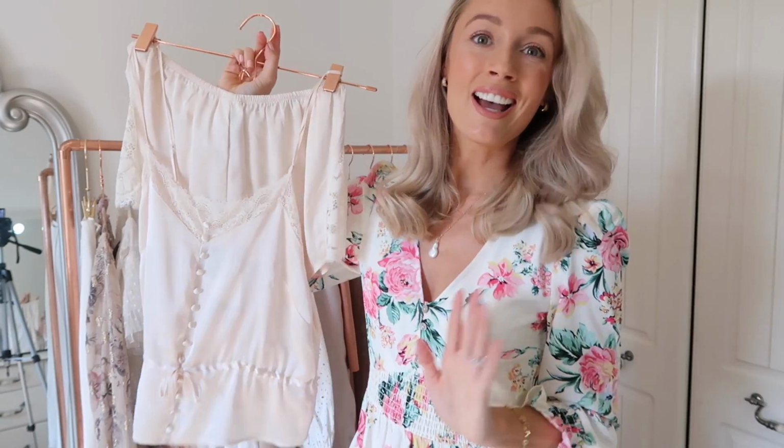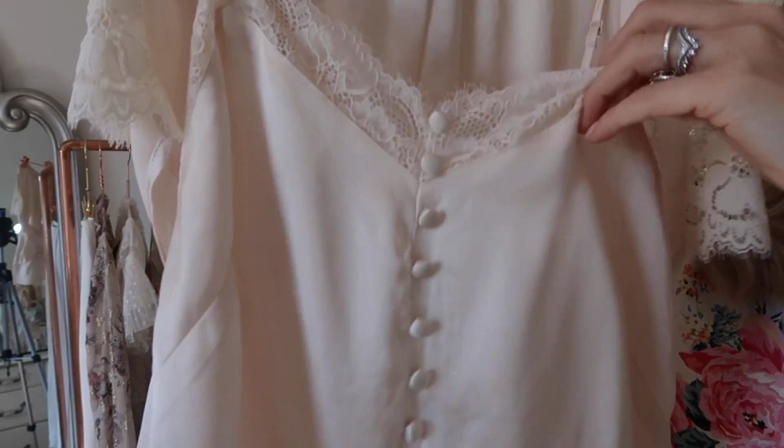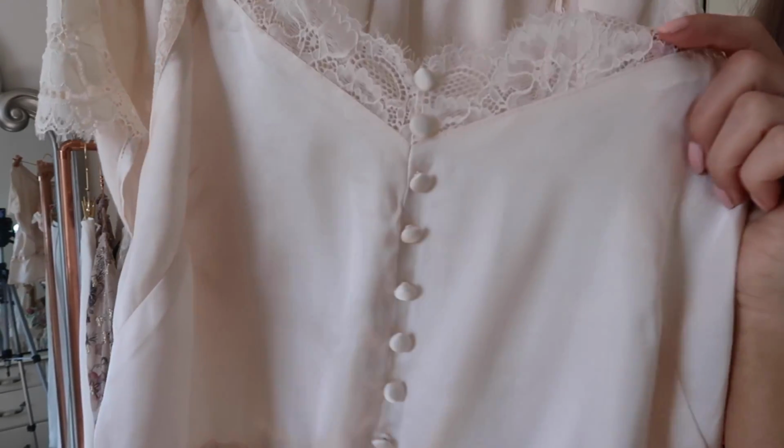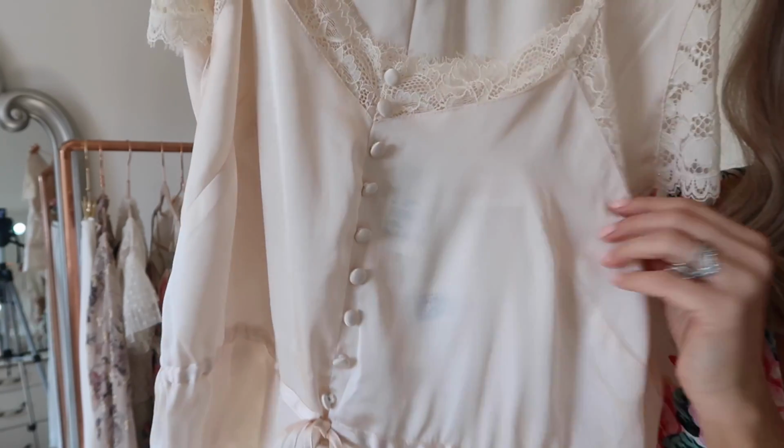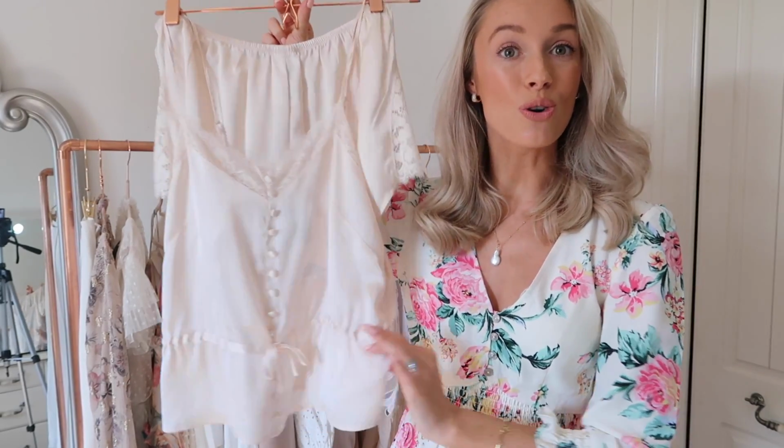And you might want a little negligee, a little robe to wear when you're going down to grab your morning coffee. I'm gonna bring you in a little bit closer. Again, you've got lace up at the top here and this covered button detail, which is so, so beautiful. So I couldn't resist adding this little pyjama set to my collection.